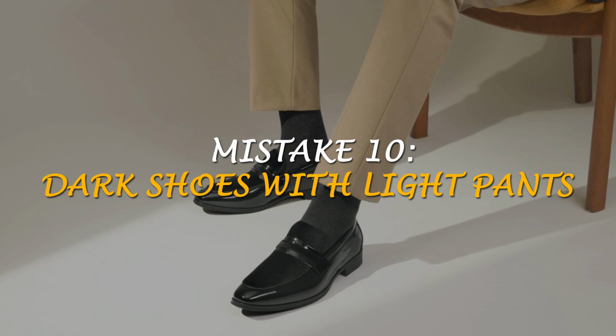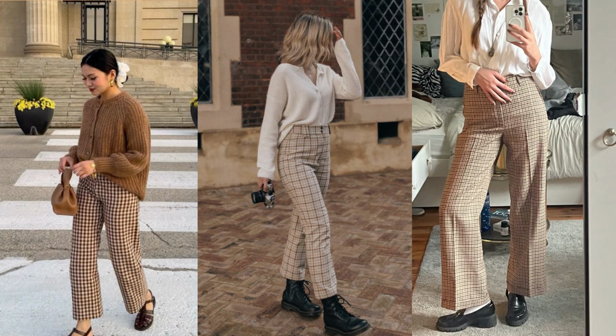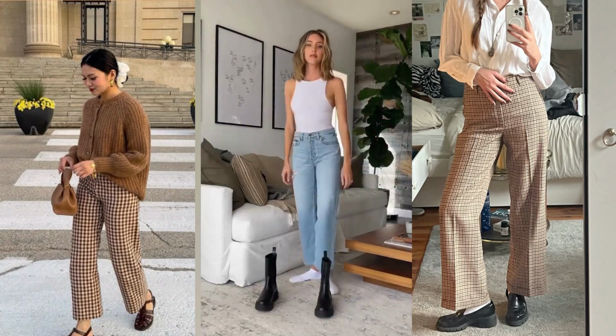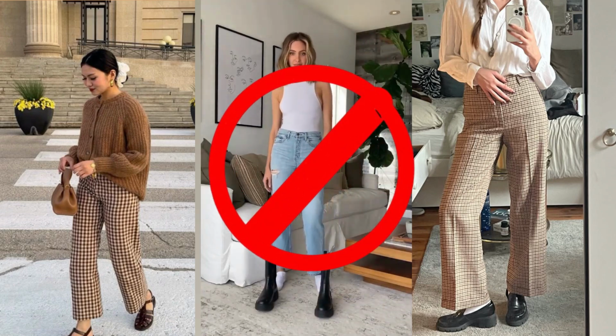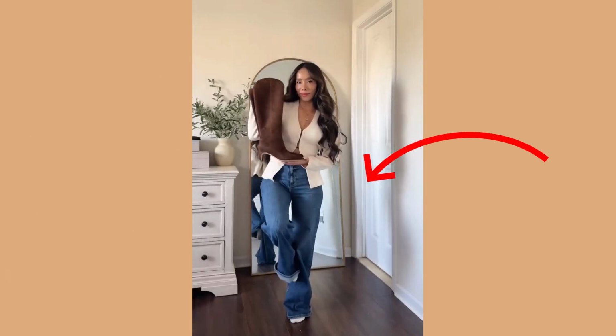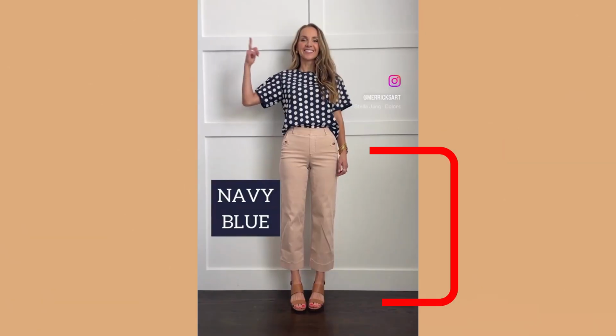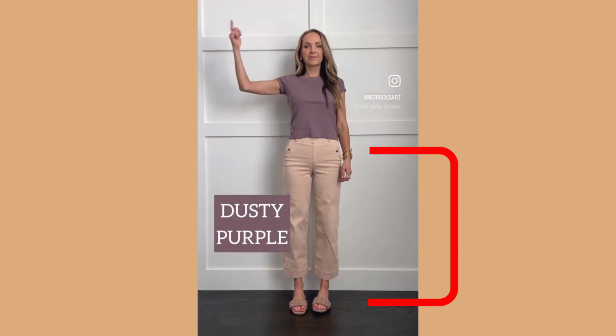Mistake 10. Dark shoes with light pants. Wearing dark shoes with light pants is like drawing a big line across your legs and saying, "Stop here." Not exactly the look we're going for, right? This happens because the eye stops at the color break, breaking the visual line of your legs. To avoid this, match your shoe color to your pants.